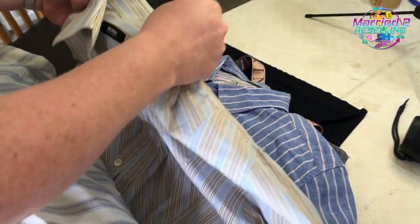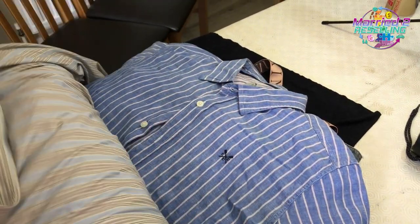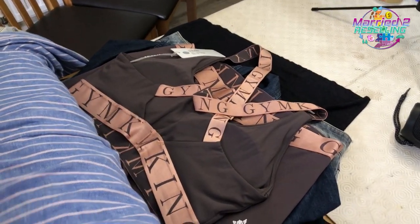Another Boss Orange shirt. Not a Boss Orange, just Hugo Boss black label. And crew clothing, extra large linen. Oh yeah, it's 100% linen, isn't it?